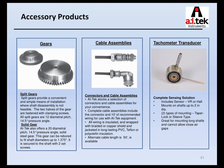There's some rules and everything. We're not going to go over all the different variations. That's in our catalog for sure. But you can get this to fit a shaft. If you have a shaft that's already installed and you've got bearings or something on either end, that's where you'd use a split gear. Otherwise, the solid gear is probably your best bet.